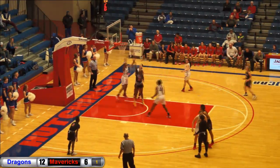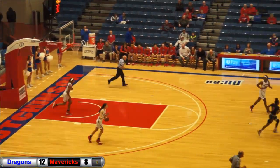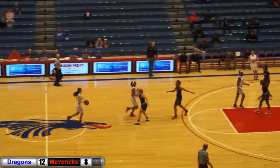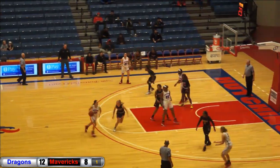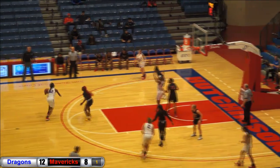Ball on the right side, give and go, down low to Fly. She'll put it up and score it. Off the window. Yep, nice play. Now it makes it 12-8. Your score is nice basket by Fly. She has 6 already. Ogle on the outer perimeter, 6 of the 8 by Fly.